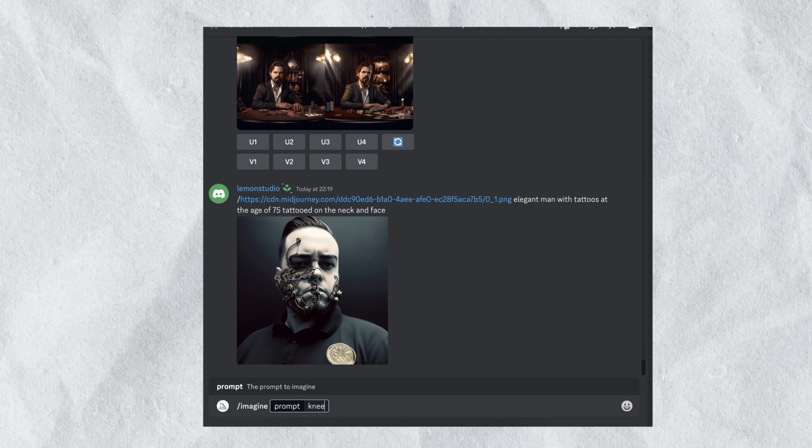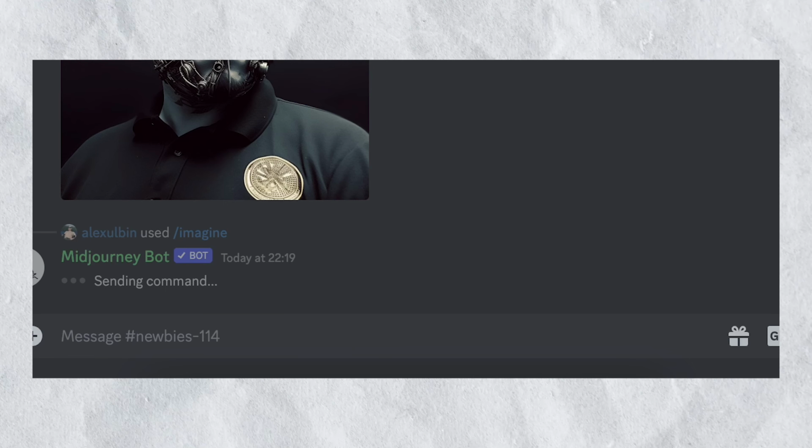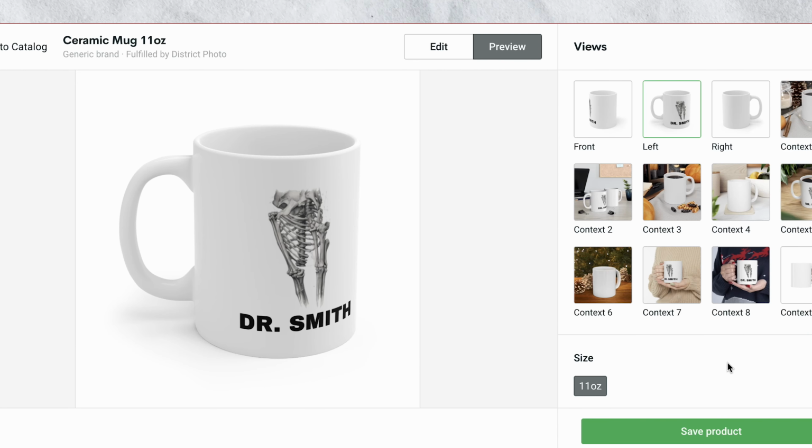And you might be thinking, well, I don't know how to do these designs. That's where AI comes in. That's where you could go to Midjourney, give it some prompts to create a knee joint drawing like this, bring it over to Printify, put it on a mug, and now you're ready to start selling.